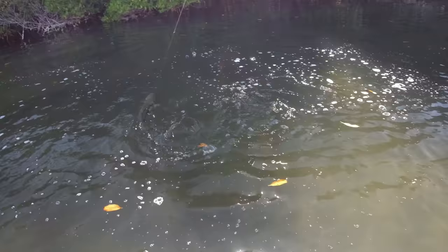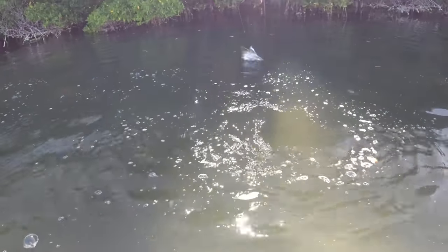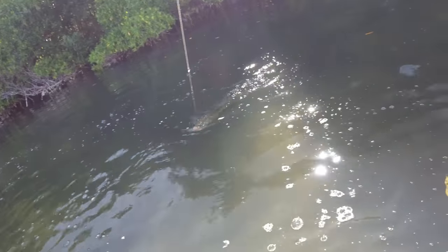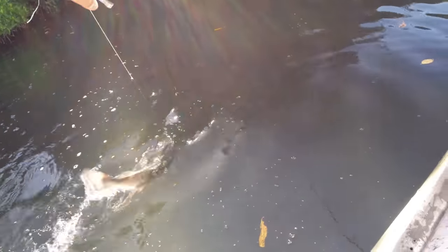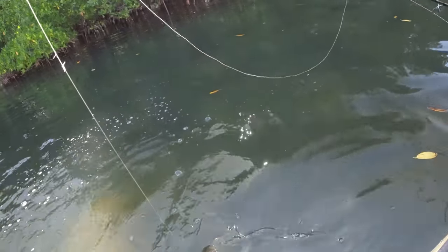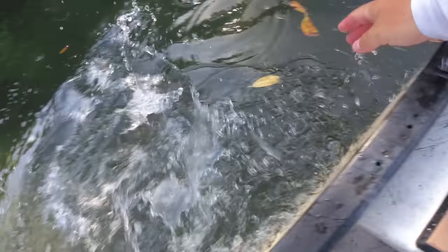I saw a fish come right across it. I mean, I said, oh man, a little snook wrapped it, but not a bad trout. Good to get some variety as well. See if I can land this guy. These guys are masters at shaking off at the boat. He's barely hooked.